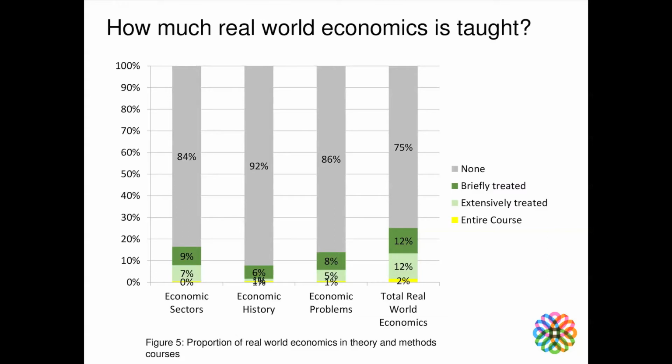As it turns out, 75% of our courses mentioned none of these things. 12% mentioned at least one of them at least once. Another 12% treated a sector or an economic problem extensively, and just 2% of our courses were really fully focused on a real world issue.